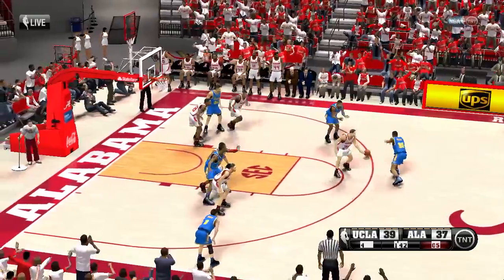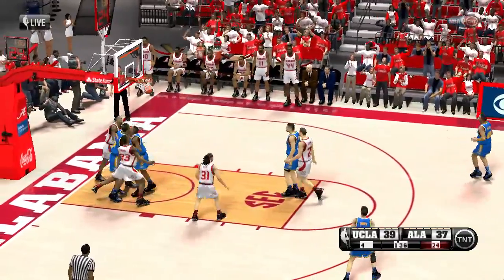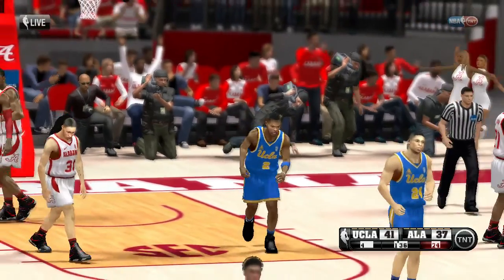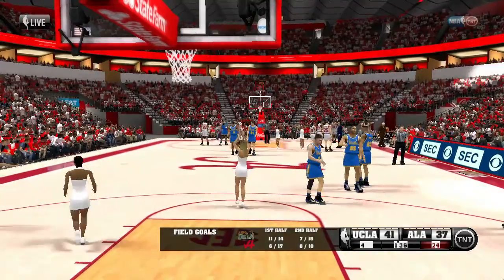Six on the shot clock. He drains it as the shot clock ticks down. Now both of these players really in a groove here. Already a high-scoring game, but it has become an offensive showcase down the stretch.